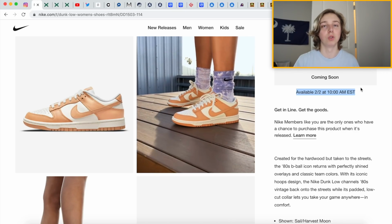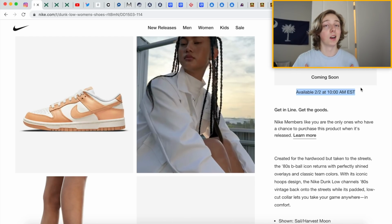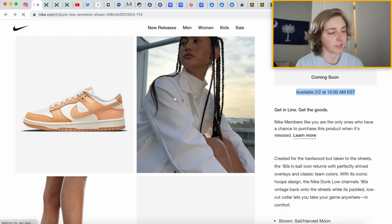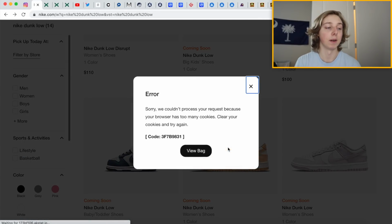But if you're just trying to get this drop, we can show you the basic details to help improve your chances, and I can do that for you all. That's what I'm going to try and do in this video. But let's look at some of the other pairs, since this is not the only one, although it is probably my favorite one that is dropping on that day, February 2nd.